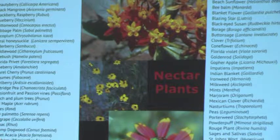Saw palmetto, sea grape, swamp dogwood, sweet acacia, wild coffee, willow. My willow is just willow bustic actually, is just flowering.